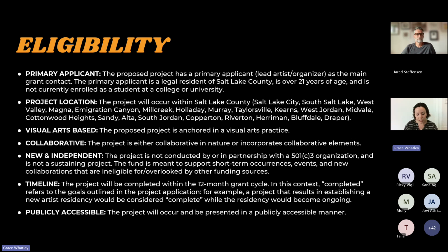The project must be rooted in the visual arts. The project must have a collaborative element or be collaborative in nature. And we do encourage artists to think creatively about that requirement. It must be for a new and independent project, so not conducted by or in partnership with a 501c3 organization, aka a nonprofit organization, and is not a sustaining project. So the fund is meant to support short-term occurrences, events, and new collaborations that are often ineligible or overlooked by other funding sources. And then the project must be completed within the 12-month grant cycle.